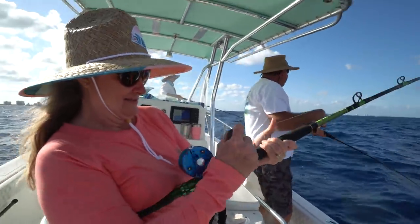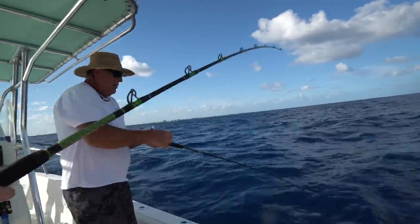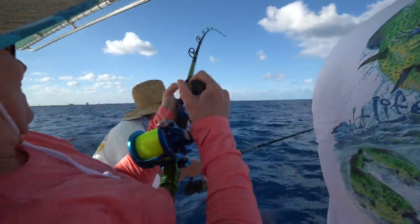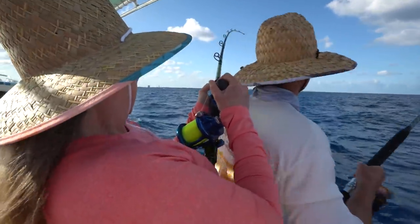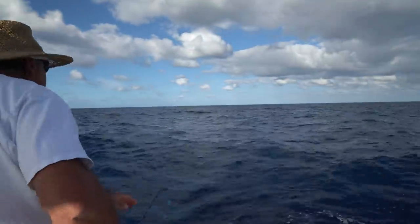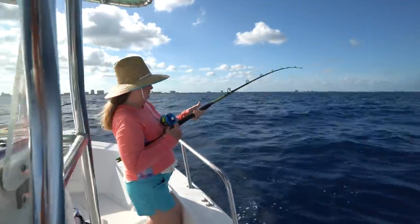Yeah, the front line's got to get in. Let him run. You got to come up here quick, because he's going to the front. Go to the front, Doug. Just nice and slow. Oh, there's another one. Just hold the valley in. Something was following the valley in. You're doing good, Mom.